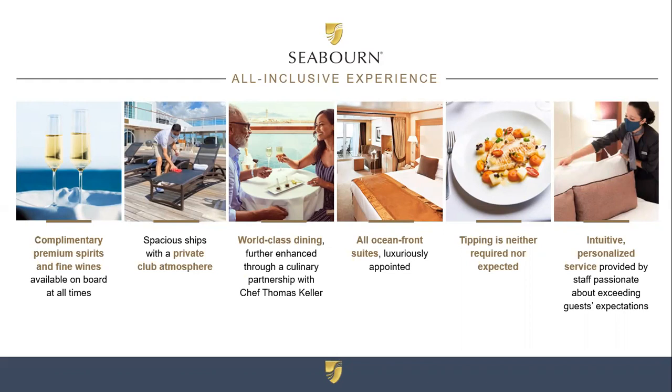All of our suites are oceanfront. They are an average of 300 square feet plus veranda. That is the entry level. That is for the veranda and for the ocean view suites. Tipping is neither required nor is it expected.